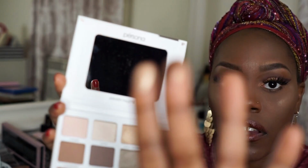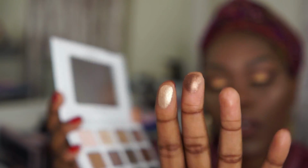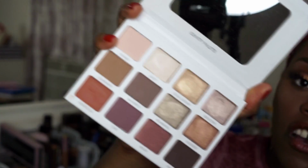There's this color which is Goddess, which is also really beautiful. Even the orange transition colors, Audacious, just look at how pigmented it is. It's really pigmented. Some palettes, when you swatch like that, are not that pigmented at all. So it takes a lot of dedication to get a palette like this. And then look at this color, Fearless. It's so beautiful.